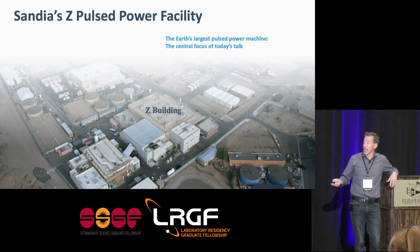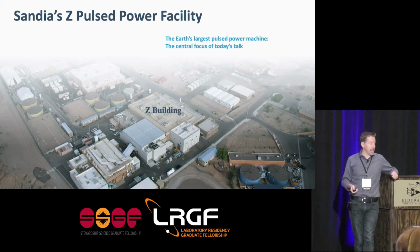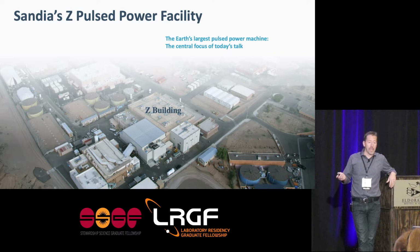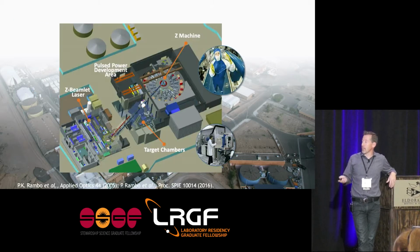You can see we've got a little causeway here that allows us to direct that beamlet into the Z facility itself, and we can use that for diagnostics, doing radiography type experiments. We're also looking at doing X-ray diffraction, and then we also use it as a heating source for maglev experiments as well.